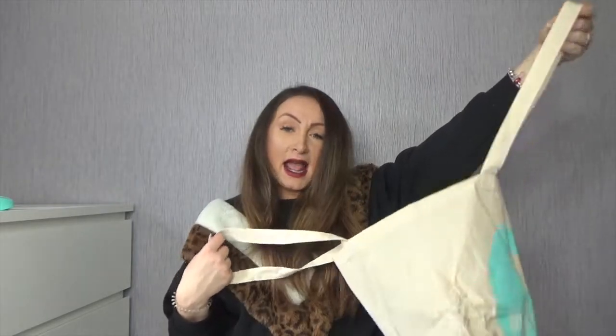So I use this when I send the kids to my mum's house when I'm at work, and I just put some bits and bobs in there, like if I'm sending any snacks or what have you. So that's just a really cute little additional thing, it's the small things that matter really. Those little tiny details that they add to the order, I thought were really, really nice.